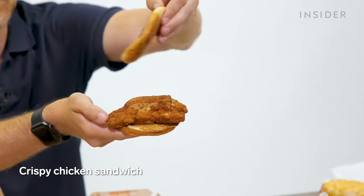So now we are going to weigh our 8-piece chicken to compare the weights in each country. Yo! It's pretty close. Considering all the variables of size of chicken, bone density, batter, I don't know what I'm talking about, but that's surprisingly close.